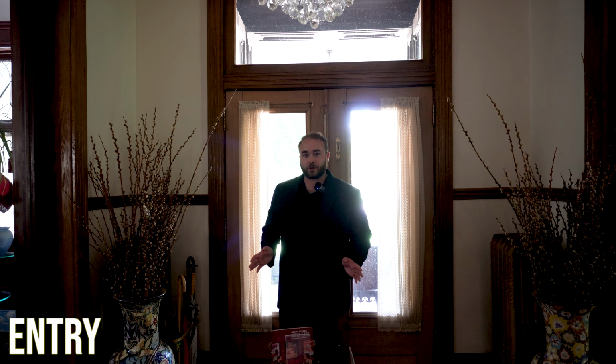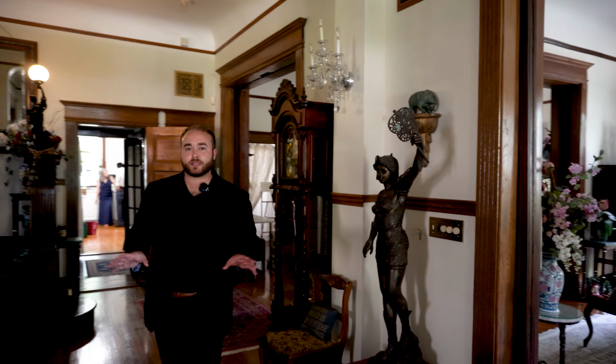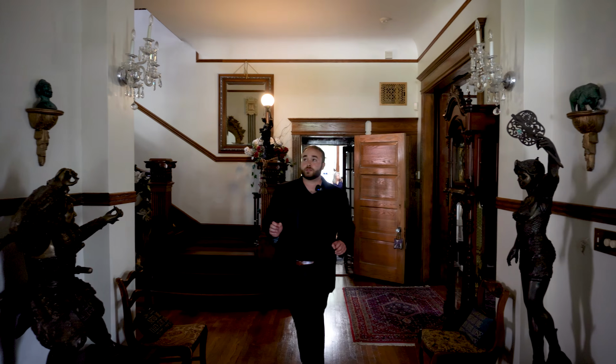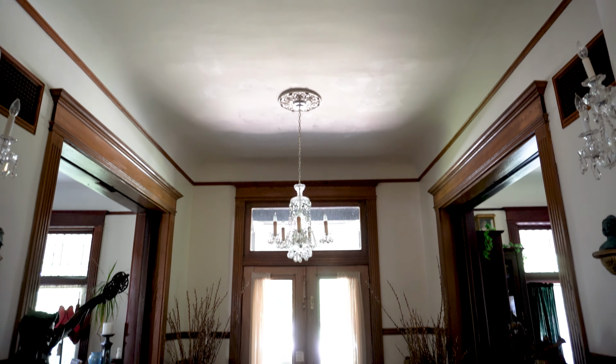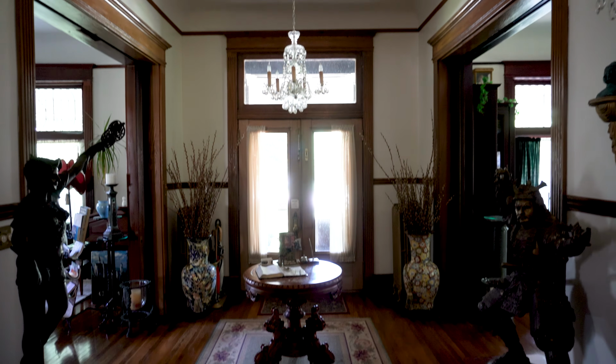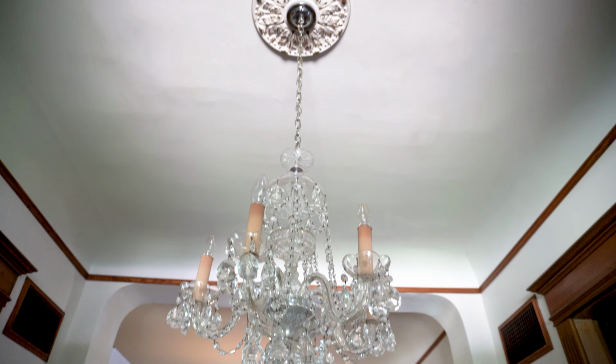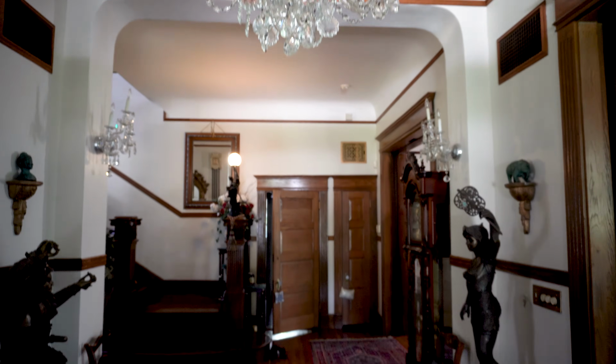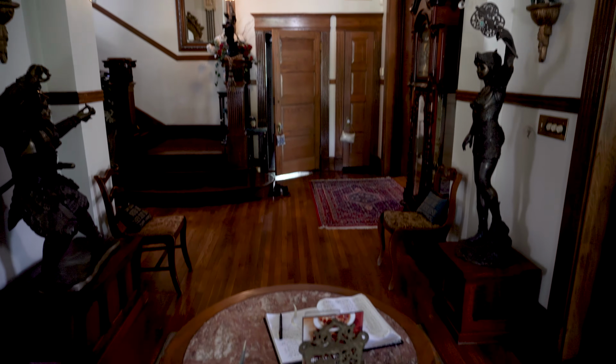Now we've just entered the home and we are walking through the foyer to the stair hall. Before we get to the stair hall, let's take a moment to look at some of the details in here. We'll notice that the wood is all original to the house. Now, it had been painted over the years, but the current owners and operators of the bed and breakfast painstakingly stripped all of the paint off the wood and restored it to its former glory.